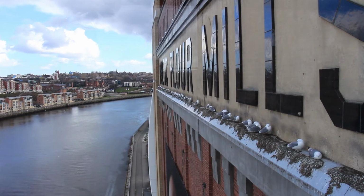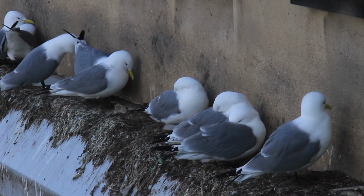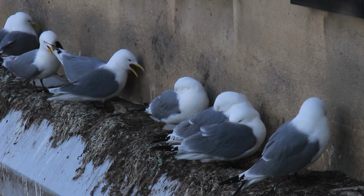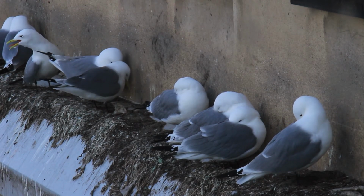We don't quite know why the birds initially took to nesting on the Tyne, but it must be a bit safer for the birds to nest on the river, because they're not subjected to the storms as they would be if they nested on sea cliffs out at sea, for example on the Farne Islands. In poor weather, nests can be washed away. So they must have a bit more security in where they're nesting on the Tyne.